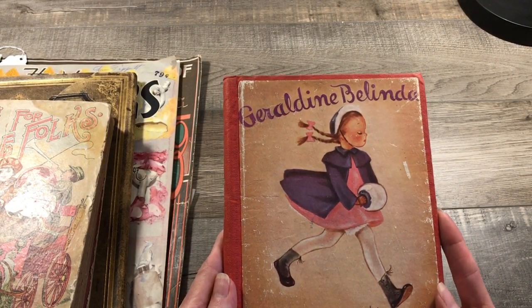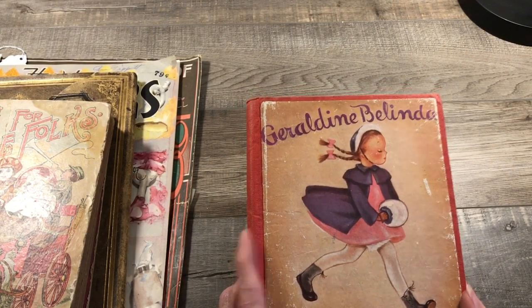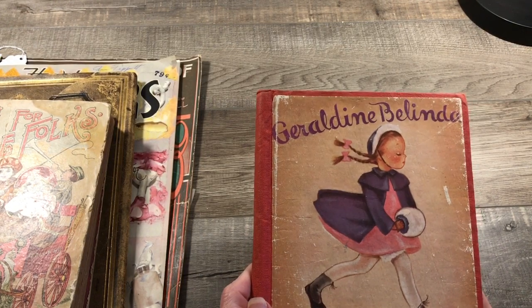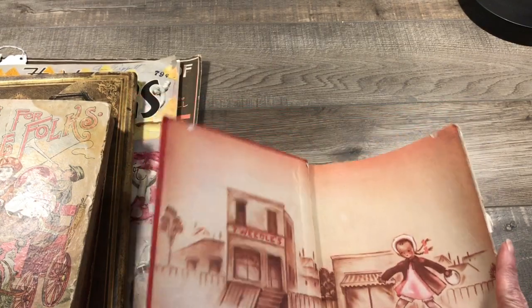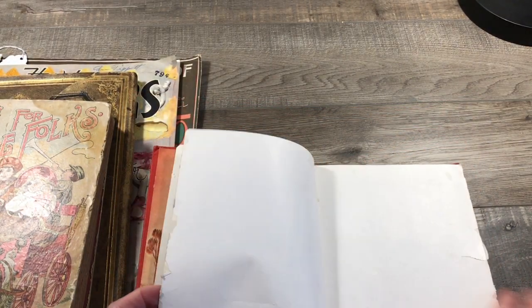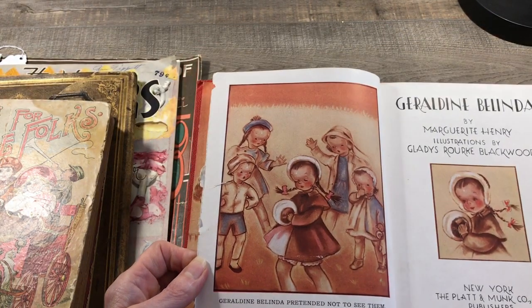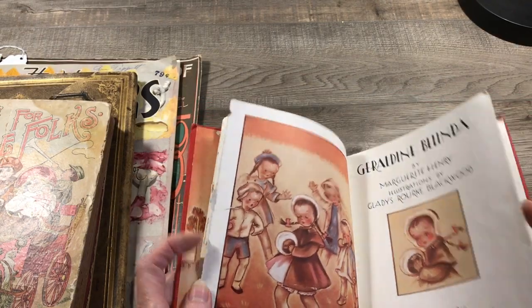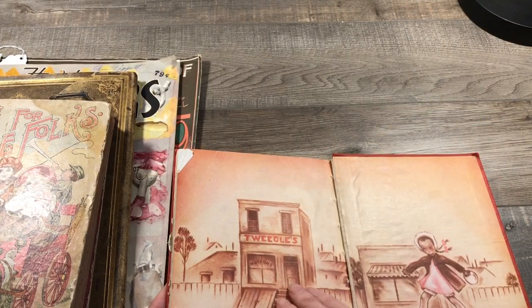And look at this cute little book. I see an altered book in my near future. Geraldine Belinda. I have never seen this, but I fell in love with the cover. Isn't she adorable? This is in pretty rough shape, but, you know, I can work with that. So isn't this the cutest thing of life? Oh, I just think this is so much fun. I'm so excited to use that. What does the back say? Oh, it doesn't say anything. I thought I saw some writing in it. Okay.